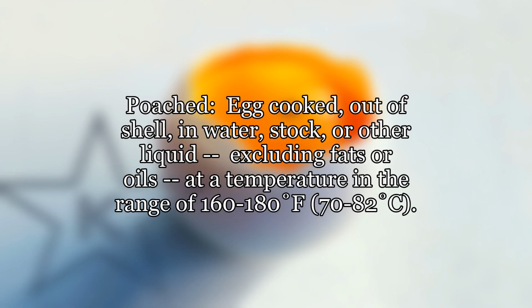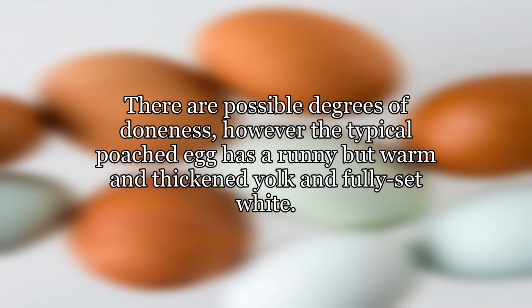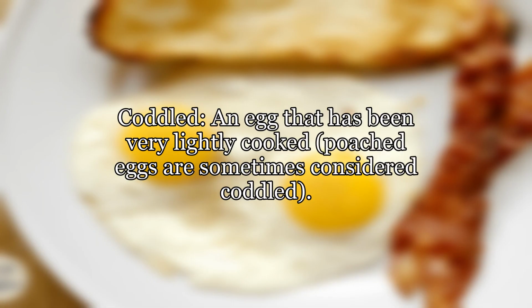Poached: egg cooked out of shell, in water, stock, or other liquid, excluding fats or oils, at a temperature in the range of 160 to 180 F, 70 to 82 C. There are possible degrees of doneness, however the typical poached egg has a runny but warm and thickened yolk and fully set white. Coddled: an egg that has been very lightly cooked. Poached eggs are sometimes considered coddled.